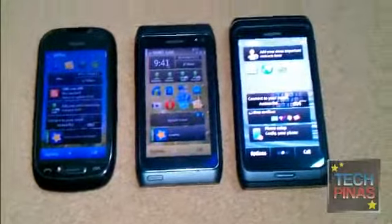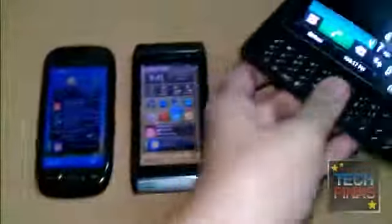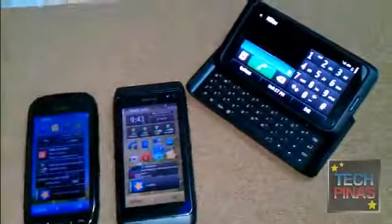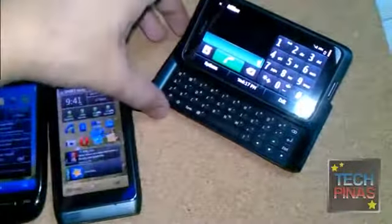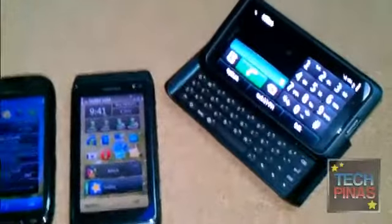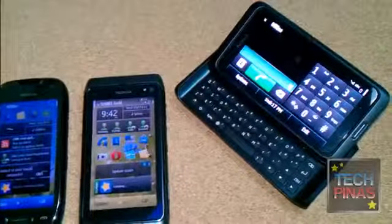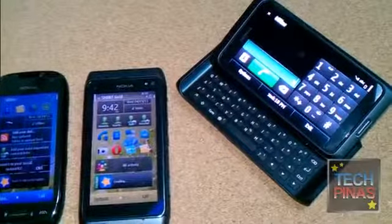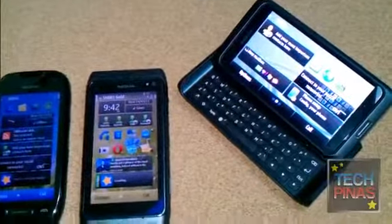Alright, so now I just want to show you the biggest difference of Nokia E7 from N8 and C7. There you go. A true business phone, E7 is actually a communicator device with a full QWERTY keyboard hidden underneath the screen. So nothing really beats the hardware keyboard in terms of typing emails or sending messages or maybe creating documents. So I guess Nokia E7 is really a true business phone in that sense.